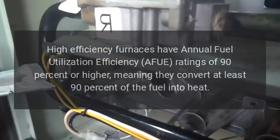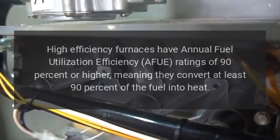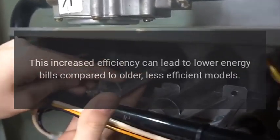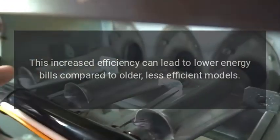High-efficiency furnaces have annual fuel utilization efficiency (AFUE) ratings of 90% or higher, meaning they convert at least 90% of the fuel into heat. This increased efficiency can lead to lower energy bills compared to older, less efficient models.